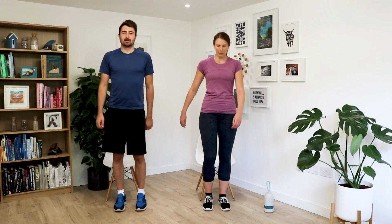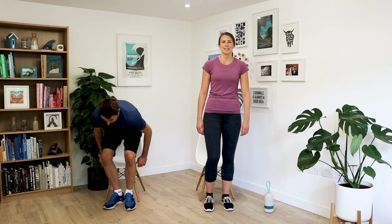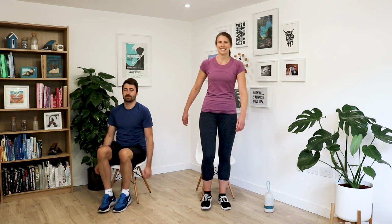If you can manage it, I would strongly advise staying on your feet and doing a few minutes of slow marching on the spot to gradually bring down your breathing rate and heart rate. If you are joining Martin with the seated versions, you can stay seated, but just try to do a seated march if you can. Once you've done this, you can take a short rest before we move on to the cool down.